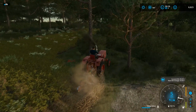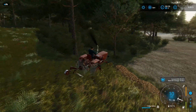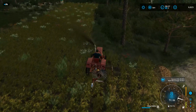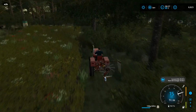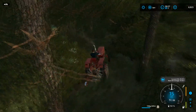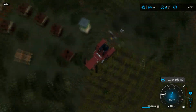So we've got a little bit stuck there. Lovely. Now, I could go up there, but I'm not going to. We're going to wait. Yeah, just going to go up the top here. Let's turn that off for a second. Drive around the top and then come back down. Oh, can't see what's happening for all the trees.